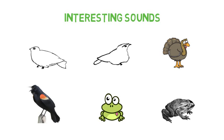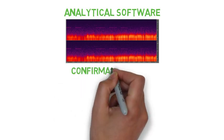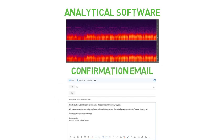If you think that you hear a prairie mole cricket, please record and submit the recording. We will be able to listen to the recording using analytical software to confirm if the recording was a prairie mole cricket. We can then notify you if the recording was a prairie mole cricket or a similar sound. All recordings provide valuable information to scientists.